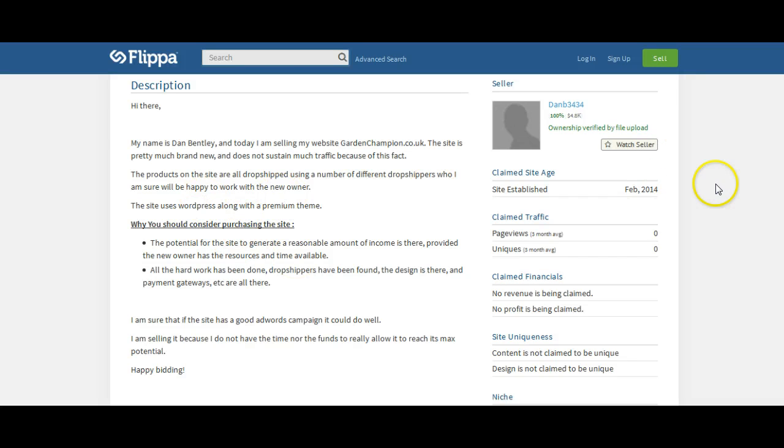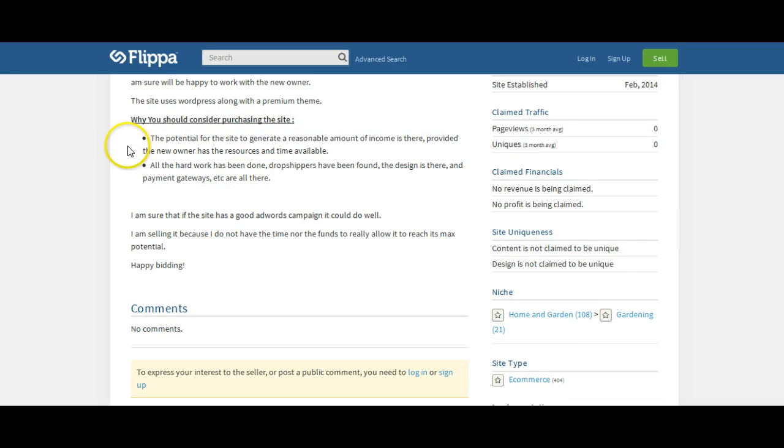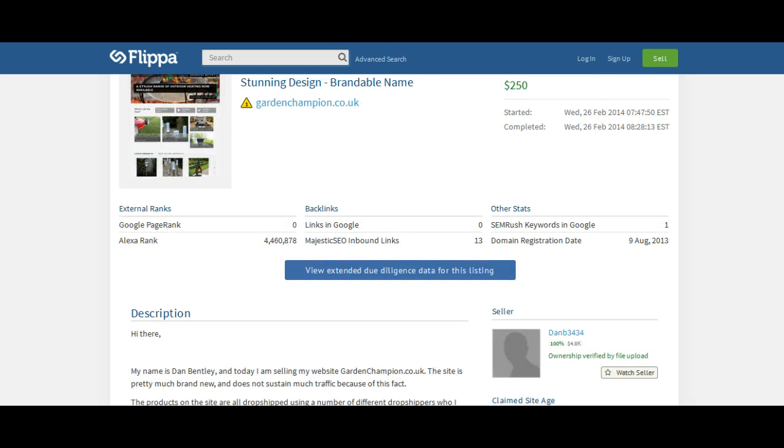The site uses a WordPress premium theme and gives a couple of reasons why you should buy the site. Saying the potential is there for a reasonable amount of income, provided the new owner has the resources and time available. So it's not a great sales technique, that. He then goes on to say all the hard work has been done, drop shippers have been found, design is there. But let's have a quick look at the site.